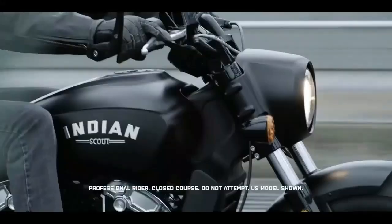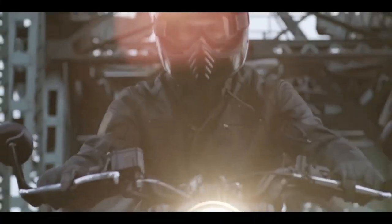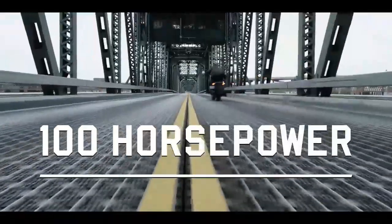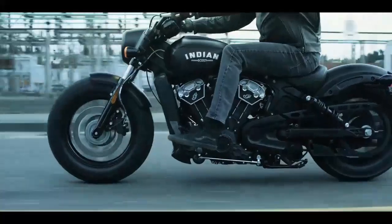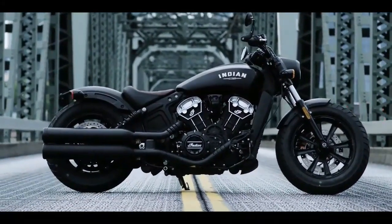The foot pegs are now 1.5 inches closer to the rider and the grips are also closer. On the base Scout, I have to stretch for the bars and feel a bit out of control during back road riding situations. But on the Bobber, the ergonomics place me in a more aggressive riding position, which is also more comfortable for my nearly 6-foot frame over the base Scout.